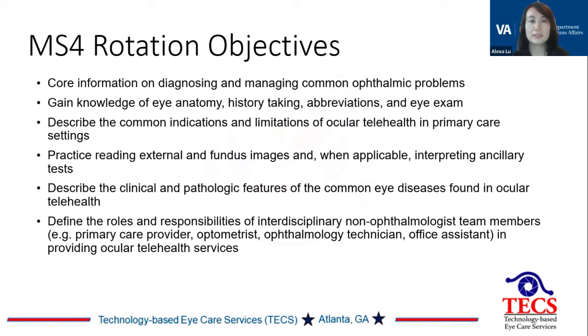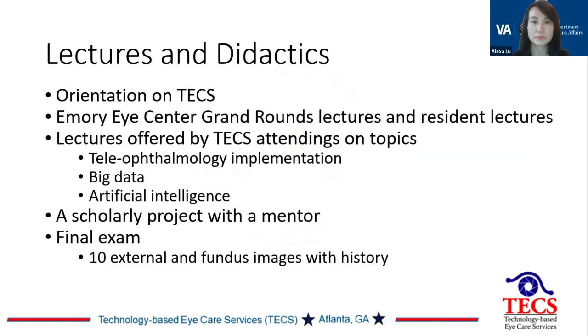And they also gain knowledge in eye anatomy, history taking, abbreviations, and eye exams. They should be able to describe common indications and limitations of ocular telehealth in the primary care setting. And they get lots of practice on reading external fundus images, and when applicable, visual field tests and OCTs. And we also encourage them to understand the role and responsibility of all of the team members in teleophthalmology.